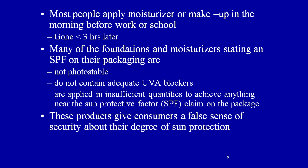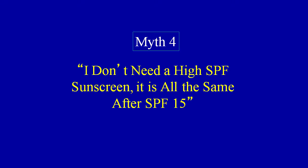I tell my patients, if you want to protect yourself from the sun, wear sunscreen. And if your primary objective is moisturizing or wearing makeup, then that's what you're really doing. Mixing them doesn't really work. So if you really want sun protection, put a sunscreen on, not a makeup or a moisturizer. So I just want to spend a few extra minutes on this myth. I don't need a high SPF sunscreen because it's all the same after SPF 15. Let me rephrase that. It's all the same after SPF 30.